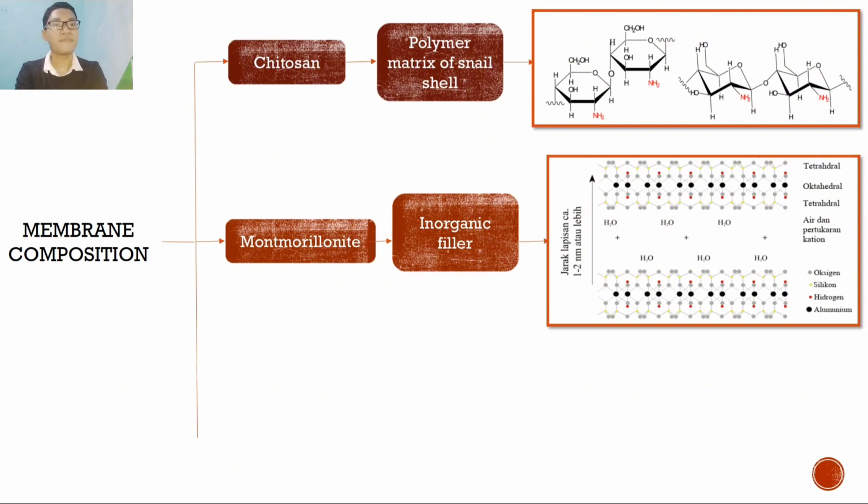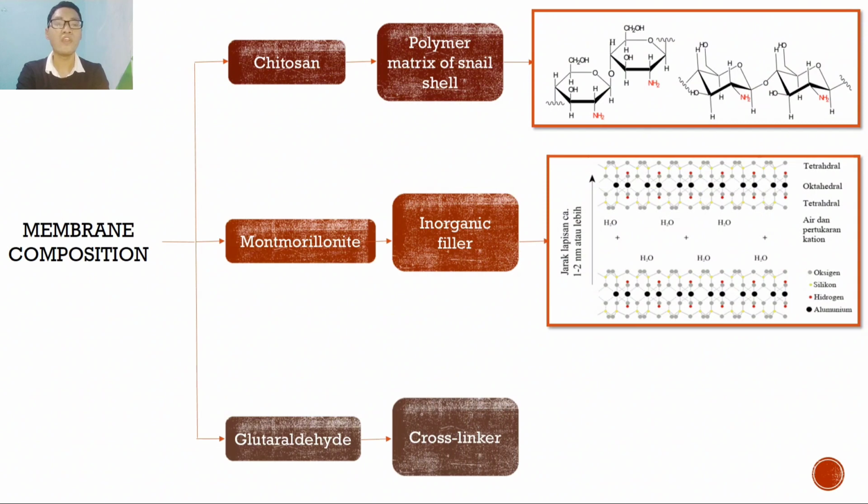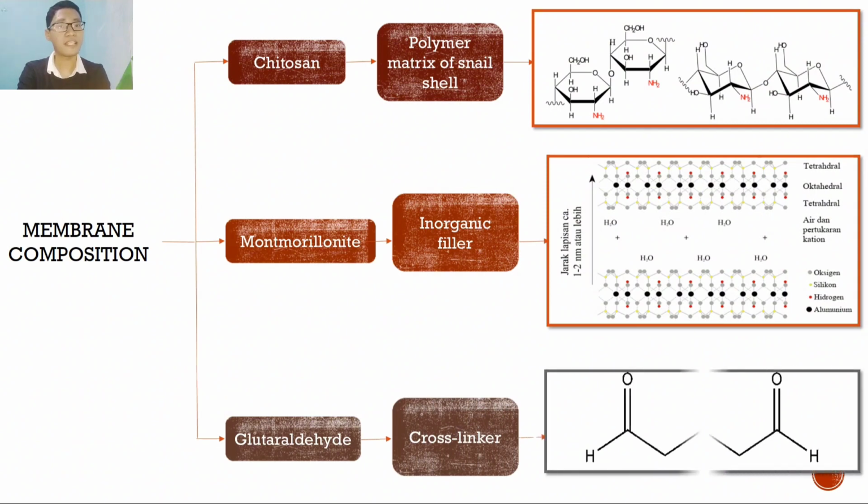In order for the bond between chitosan as a matrix and montmorillonite as a filler to have a good performance as a membrane, a compound is needed that function as a crosslinker, namely glutaraldehyde. Glutaraldehyde was chosen as crosslinker because it can improve the mechanical property of chitosan so that the stability of the membrane structure increases both thermally and physically. So, from these three elements, a membrane can be made which is referred to as a GSMGGA membrane.